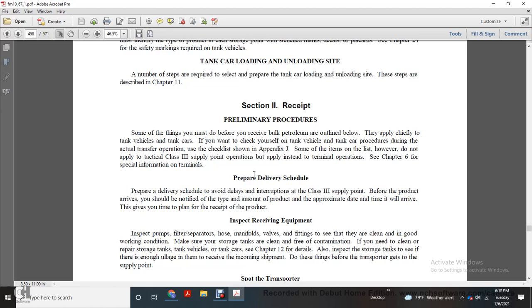Some of the items on the list, however, do not apply to a tactical Class 3 supply point operation, but apply instead to the terminal operation. See Chapter 6 for special information on terminals. Prepare a delivery schedule to avoid interruption of the Class 3 supply point before the product arrives. You have to be notified of the type and amount of the product and the approximate date and time it will arrive. It gives you the time to plan for the receipt of the product.